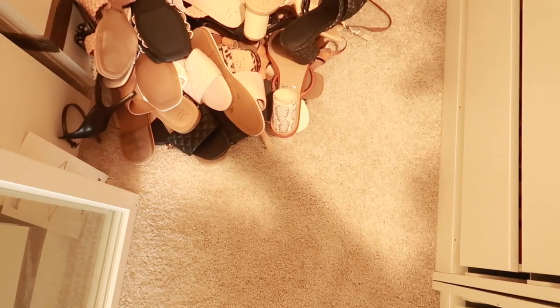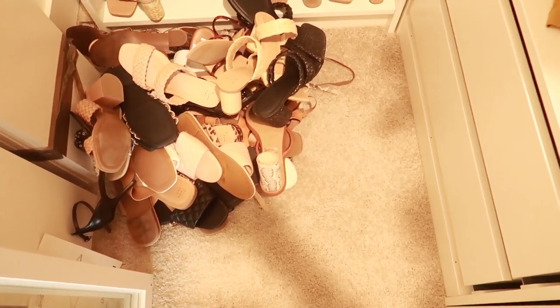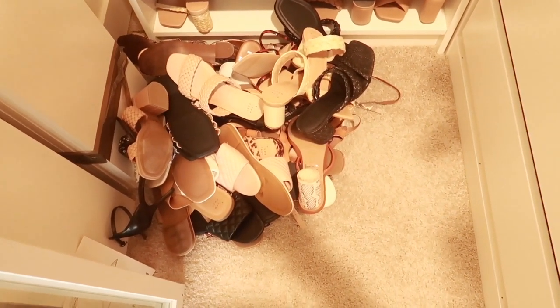So we're almost done. Let me go ahead and grab these out and then we're gonna go ahead and get started. I did start a few shelves on the bottom, but I think I'm gonna move some stuff up because I prefer to have flats down below and heels up high. I'll explain later. Let's just go ahead and move these out.